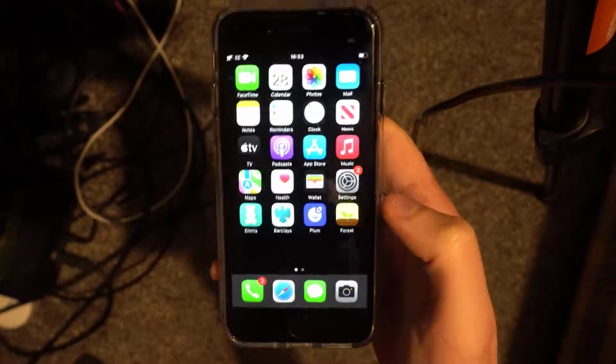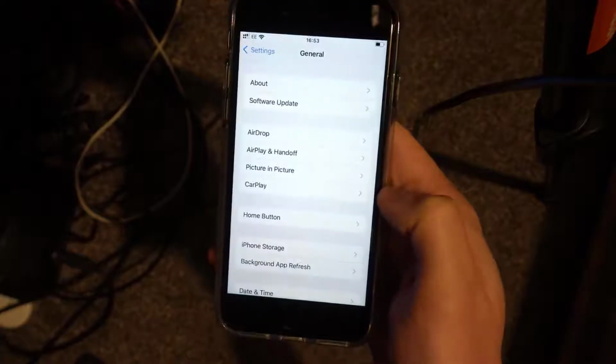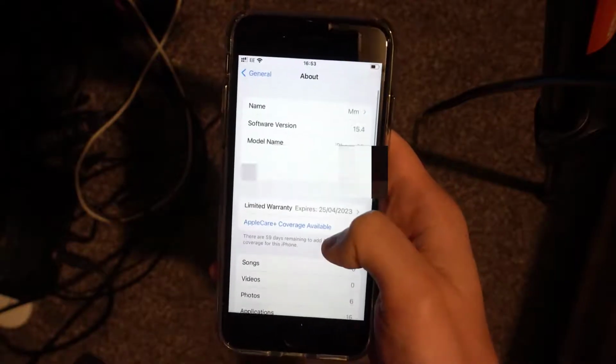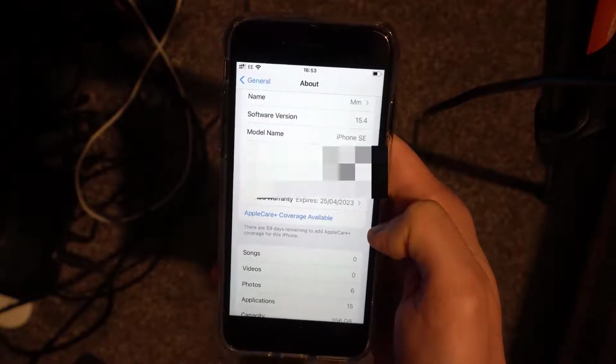What does limited warranty mean on an iPhone device? So if I click on Settings here on my iPhone and then go to General and then About, we can see that my phone is registered under limited warranty. Now, what exactly does this mean and what is covered underneath limited warranty? Well, let's take a look.